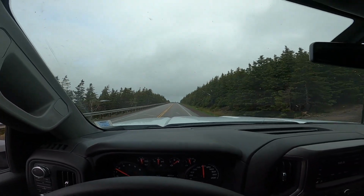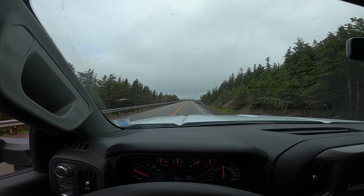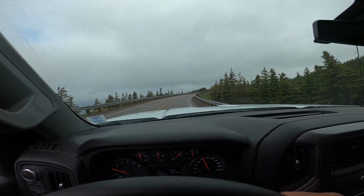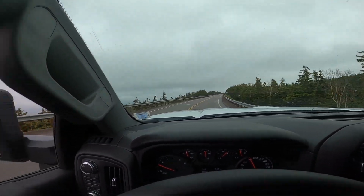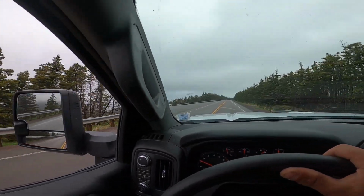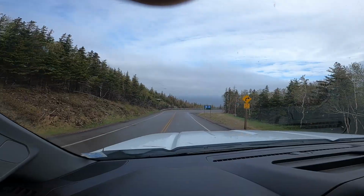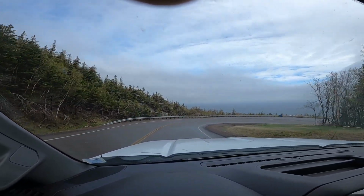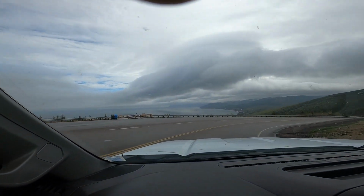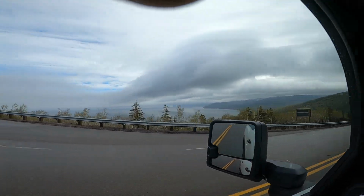This is one of the few places that I've seen where the weather is so nasty up here in the wintertime that there's actually emergency stations along this road the whole way through, because it can be that dangerous, and there's hardly any cell reception. You're just basically up here in the middle of nowhere, but it's a huge tourism attraction. Literally, we're driving on the edge of a cliff face here.